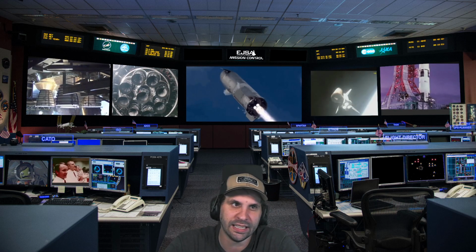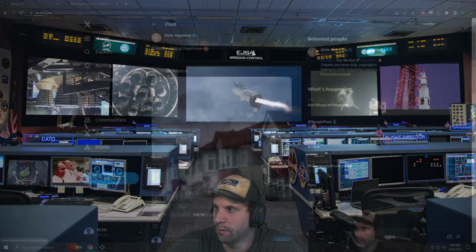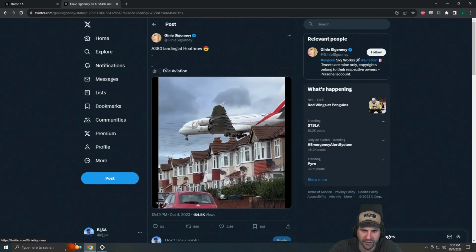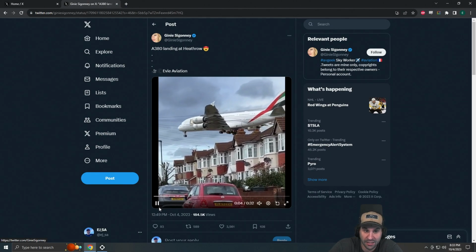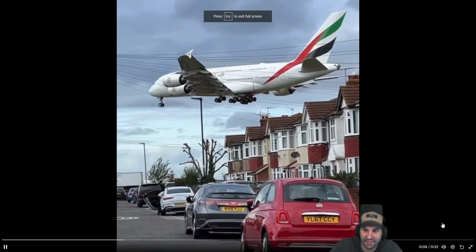An A380 at Heathrow. What's this? From EV Aviation. Damn!